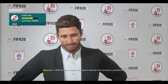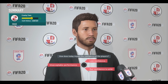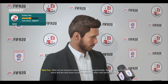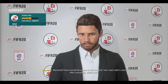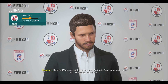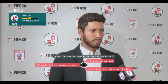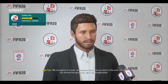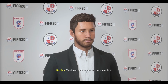Players seem to be lacking confidence. That's a good question because we have low confidence. Can I say that though? I'll still say it's an unacceptable performance. We really should be getting more shots in general. I think we had like 4 shots total. Scored the winner in the first half. I don't know how he says we didn't react. I felt like we did, but maybe we kind of lost our game. Yeah, just not a good performance overall. Let's just keep it at that. But I'm definitely. Thanks for the questions.